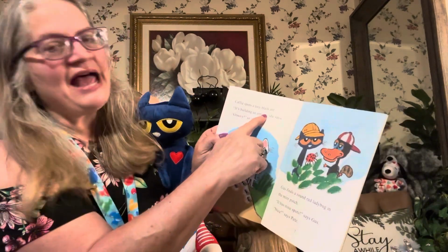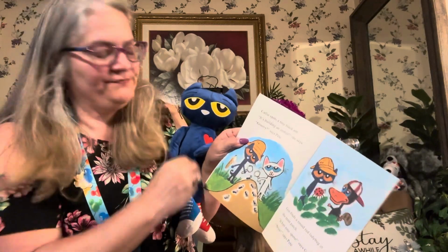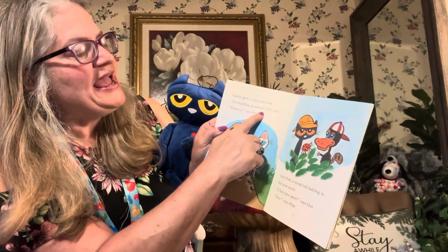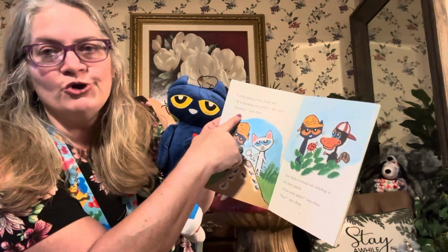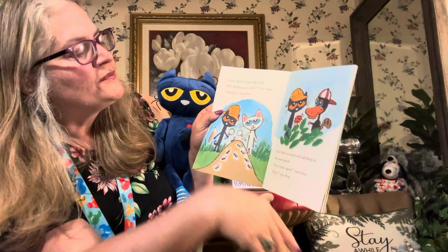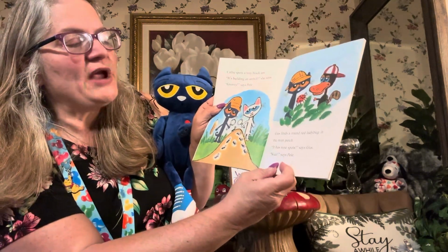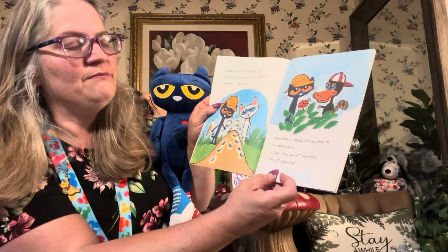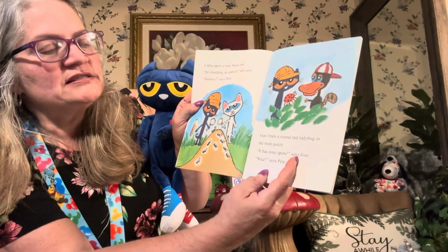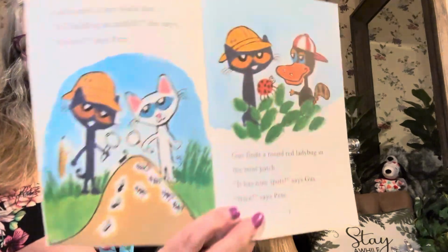Callie spots a tiny black ant. Can you hear, Pete? Good. It's building an anthill, she says. Groovy, says Pete. Gus finds a round red ladybug in the mint patch. It has 9 spots, says Gus. Nice, says Pete.